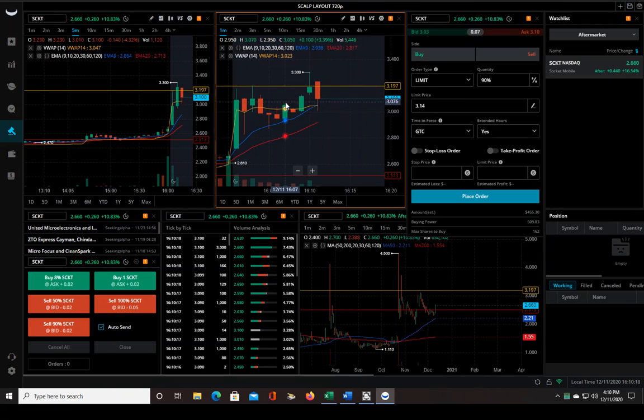That's not the pullback that you're looking for. You're looking for it to break the high of day or the high of the session and get up a little bit above it. Even one candle is enough, or two candles, and then pull back and just touch the high of day or stay slightly above or very slightly below and then continue higher. This is not doing that at all, so it's no longer tradable as far as I'm concerned.